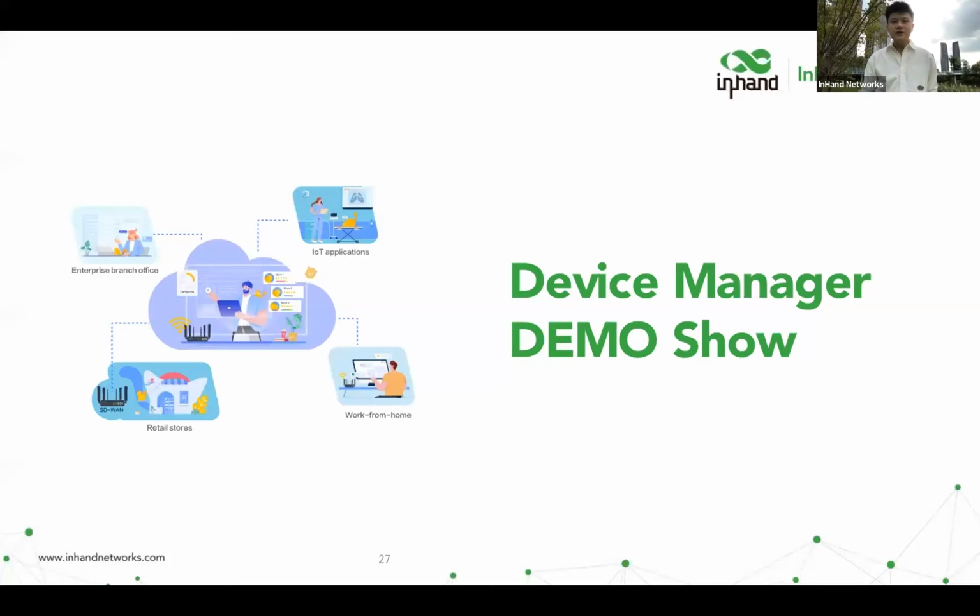Okay, so one point about this Device Manager is that our cloud platform is based on the Amazon cloud platform, so it is located in the USA, Europe, and China. And also this platform is totally free, so you can use it as an option to manage your devices or not.